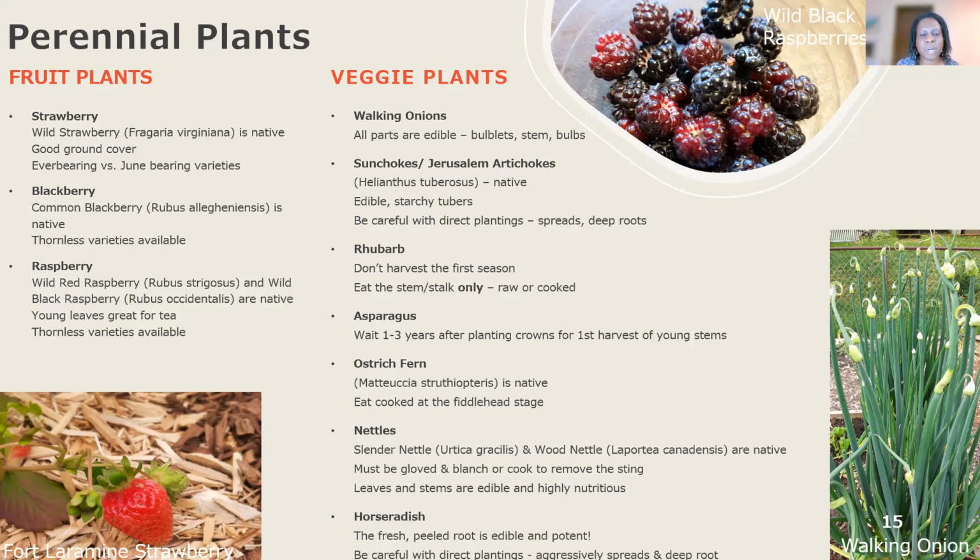You've also got rhubarb, which you don't want to harvest during the first season. You want to give it more time to really establish so it can really produce for you in the subsequent years. And you're only going to eat the stem or stalk of the plant, raw or cooked, but you don't want to eat any other part of the plant. The rest of it is poisonous to consume.